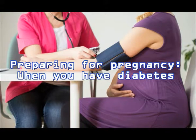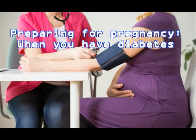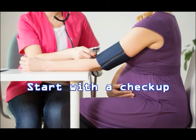Here's how. If you have diabetes, either type 1 or type 2, and you're thinking about having a baby, you might be concerned about the risks. To put your mind at ease, start preparing. Controlling your blood sugar level and making healthy lifestyle choices before pregnancy can help you give your baby the healthiest start. Start with a checkup.